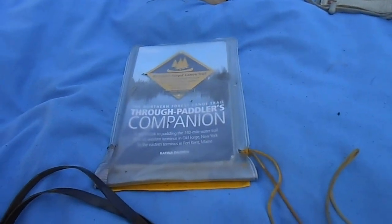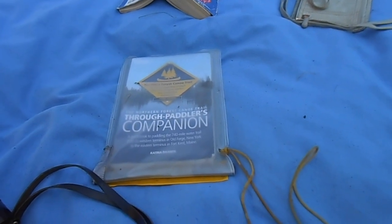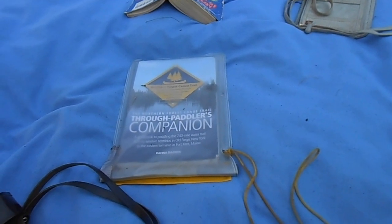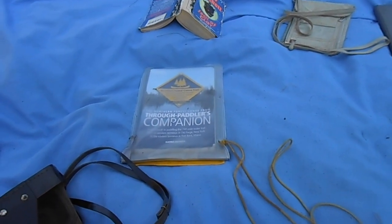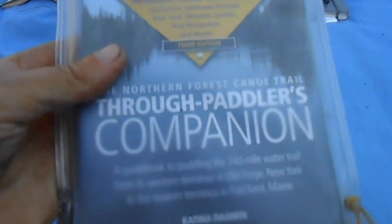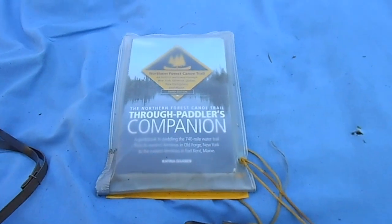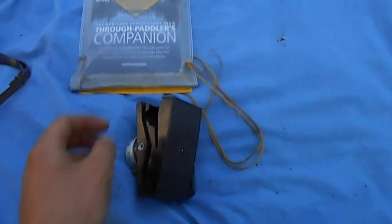The Through Paddler's Companion, indispensable for any through paddler, and I would not have probably made it through this trip without that, or it would have been much more difficult. Highly recommend it. So this is the 3rd edition. The author here, Katina Danon, she regularly updates this. So if you're considering this, definitely pick up a copy of that.